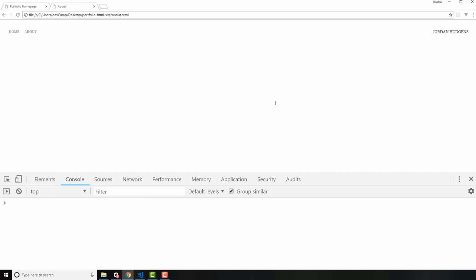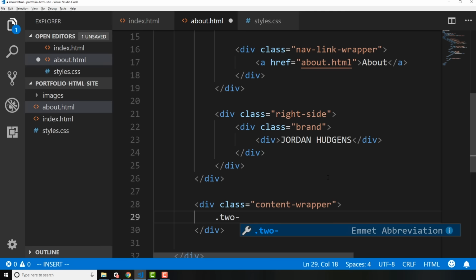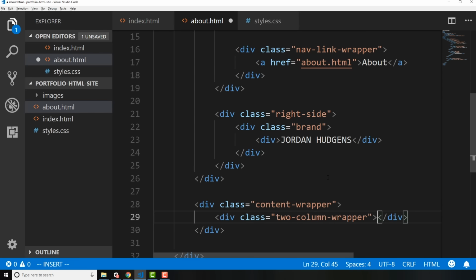So let's come back here, hit refresh, and you can see that this is working. We have the home and about links. Now we have this nav bar, and we can start adding what we need in this page. So this is our last element. So inside of here, I'm going to create a class, and I'm going to call this one something a little more generic, because if you're building this out for an application that may have all kinds of pages, then you don't want to call this the About Us page or something, because then it'd be weird if you wanted a 2-column layout for your contact page or something. So here I'm going to say two-column-wrapper, just like this.